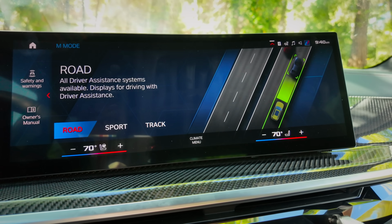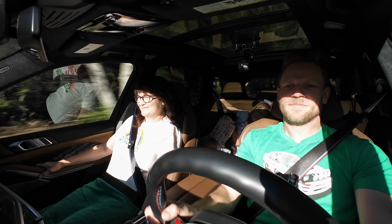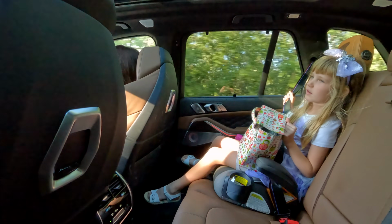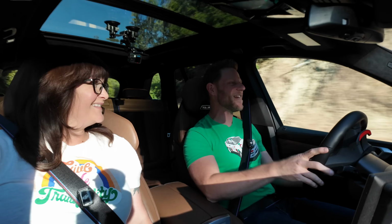Got a few different modes to play around with. Let's go ahead and pop it into sport. Yeah, that's sporty. Whee! Okay, now I'm nauseous. Well, then that seems like a really good transition. That's what I think about driving the BMW X5, but what does Sweetie think?